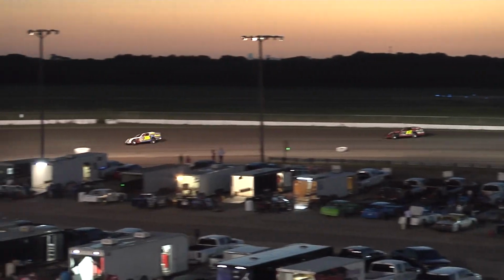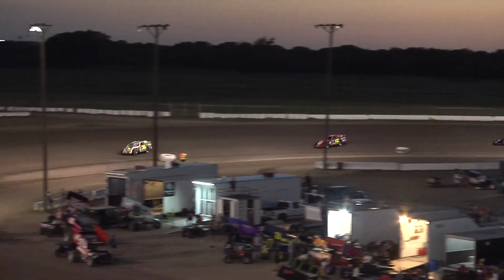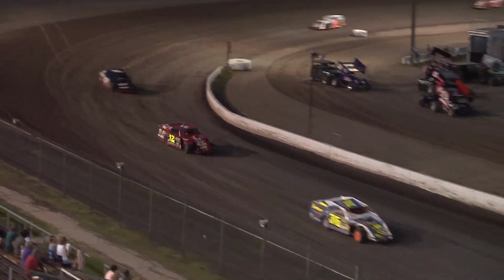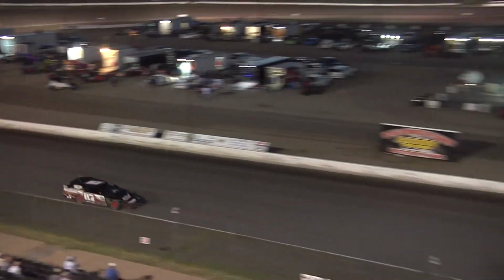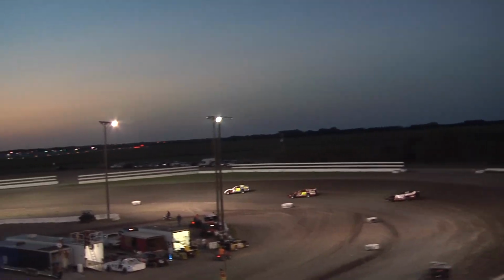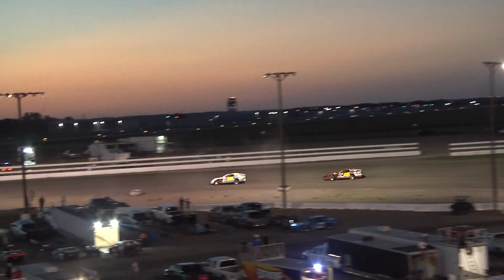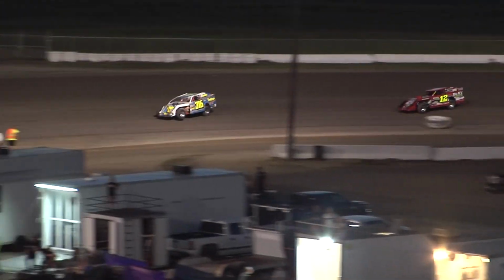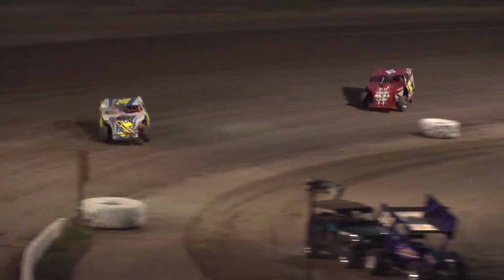Once again, problems for the 58X over there in turn number two, as Junior Styles in the 316 continues to lead. Johnny Philpott Jr. in that number 12 is now starting to close in on Junior Styles here in heat race number one for your White Horse Tuning and Dyno USRA Modifieds.